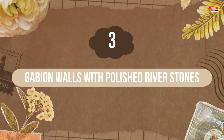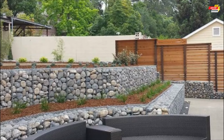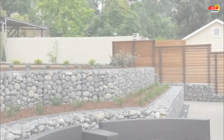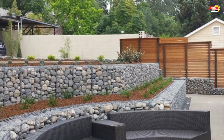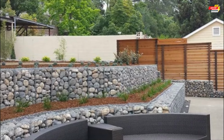3. Gabion walls with polished river stones. For a raw, industrial chic look, gabion cages filled with uniformly sized, polished river stones or even broken concrete pieces offer a unique texture. This design provides excellent drainage and a striking contrast with softer landscaping elements.